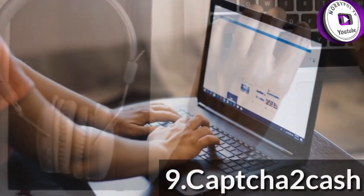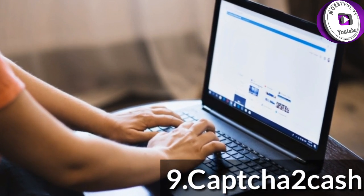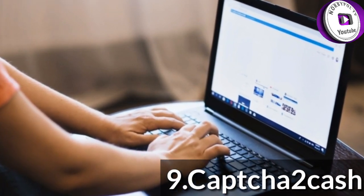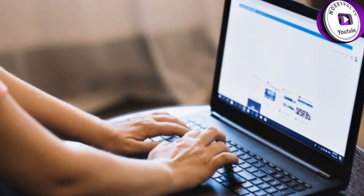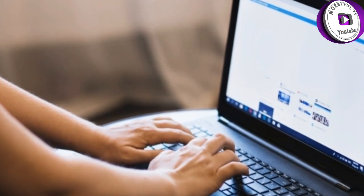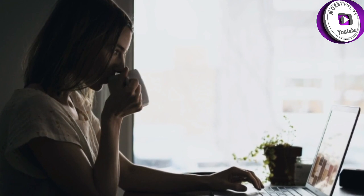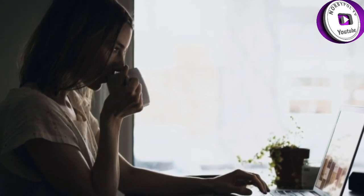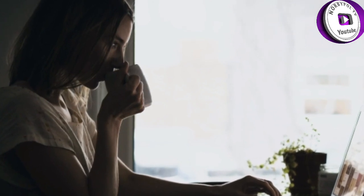9. Captcha TwoCapCha. For accessing Captcha TwoCapCha you need to download software and sign up. Once you create the account and log in, you will be able to view its tutorial, which will even guide you about how to use and work with this website. Captcha TwoCapCha can help you earn up to $100 for solving 1000 Captchas. Payment options. Captcha TwoCapCha pays you by Perfect Money and Payza.